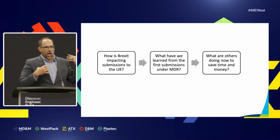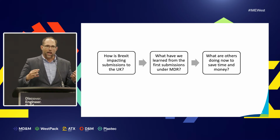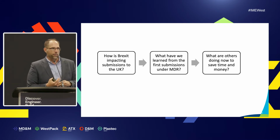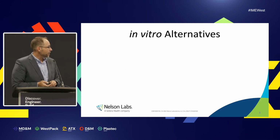If you want to understand what others are doing to save money, let me know. We've worked with a lot of clients on family groupings, on materials evaluations, to really reduce the testing needed for MDR submissions. So that's something that we've been very successful in recently.